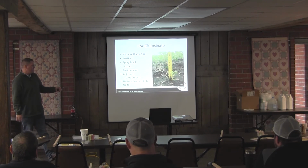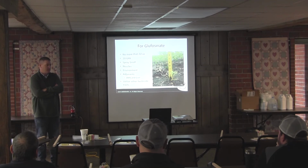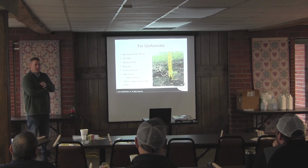Environment, here's where AMS is so important with this. And again, that's what Max Supreme does. We need a couple pounds of AMS per acre in these loads at least. So use your Max Supreme and guar.